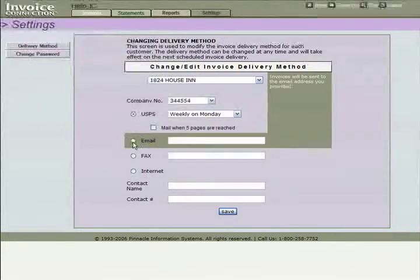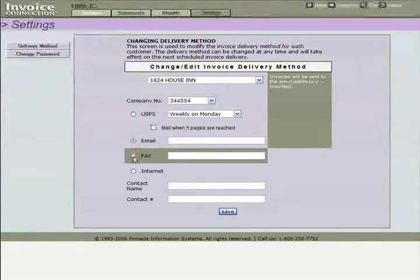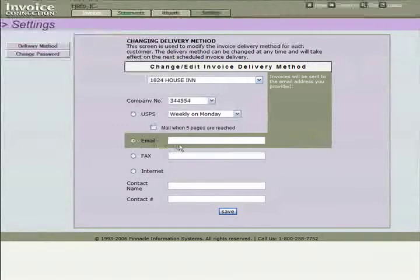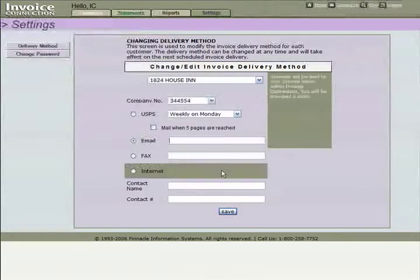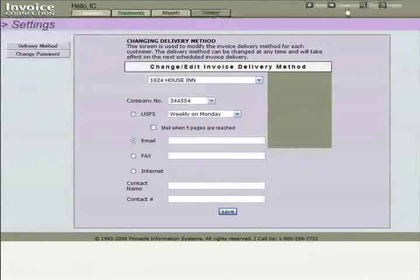If you would like your customer to receive by email or by fax, you would select the email or fax, and type in their email address or fax number here, click Save. Any invoice received from this moment on will be delivered via the new method that you have selected for your customer. Another very good feature is up here in this corner, called the Find feature.